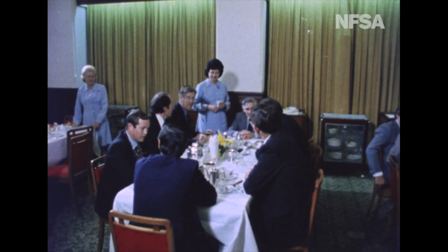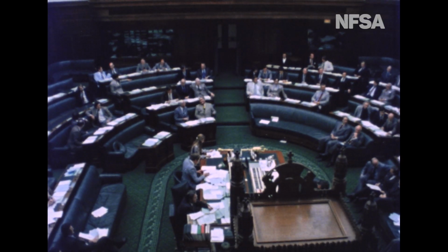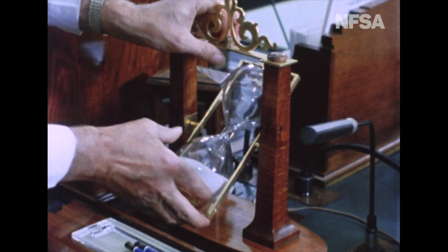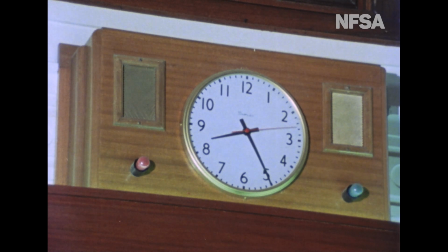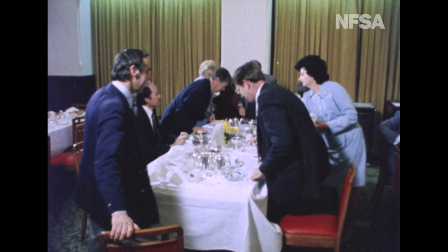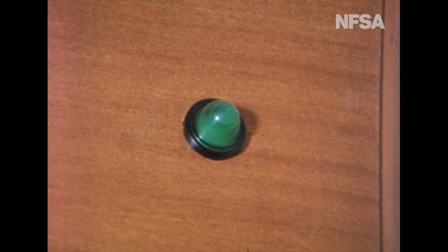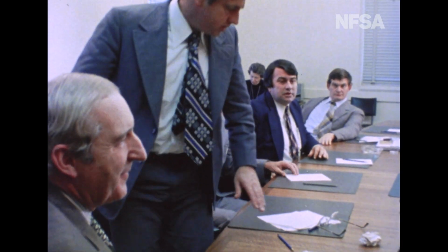If they are needed in the House, they soon know it. Is division required? The House will divide, ring the bells. Bells and lights are everywhere. Green for the House of Representatives, red for the Senate. Members now have 2 minutes to get to the chamber. They learn to drop everything and move immediately.